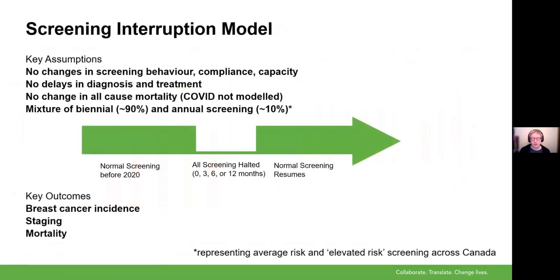So now we can do the model, and we're looking at a screening interruption model where we make some very, very highly simplistic assumptions. Number one is that there's no change in screening behavior, meaning the women who would normally be screening prior to the COVID interruption will continue to screen after it. Also, we assume there were no delays in diagnosis or treatment, so there would be no change in the resources or facilities available if a cancer is diagnosed. We also didn't incorporate COVID mortality into the all-cause mortality model, so women aren't going to be dying of COVID in this model, because at the time we didn't have any proper statistics for that.